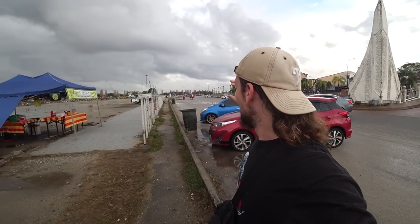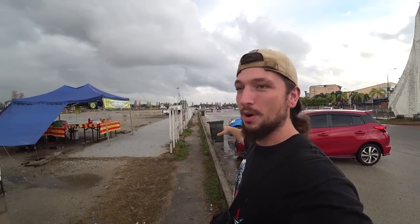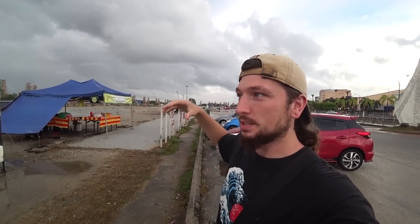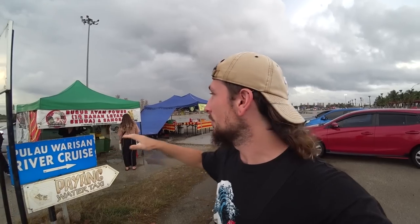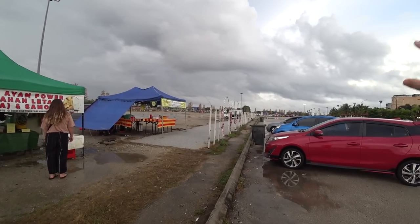Right, we've come to the Terengganu riverfront area, where there's usually a bit of a night market going on every day. But because it's been raining so hard all day, I think there's hardly been anyone on here. I mean, look how miserable it looks. I don't blame them for not coming in. Unless they just have one day off a week, maybe that's the thing. So we'll just see if there's anything we can grab while we're here.